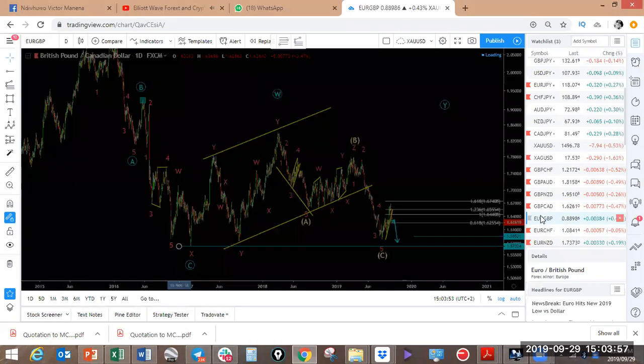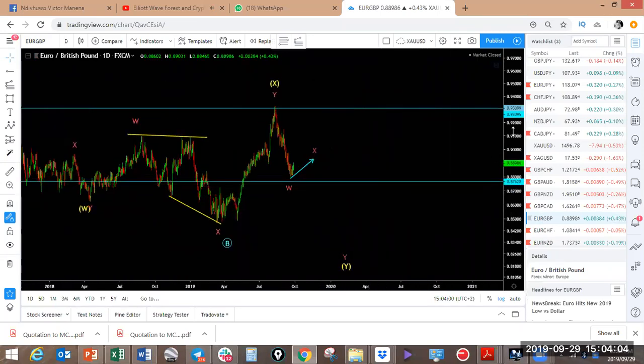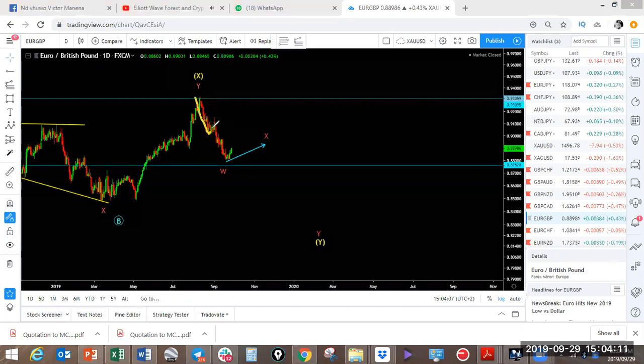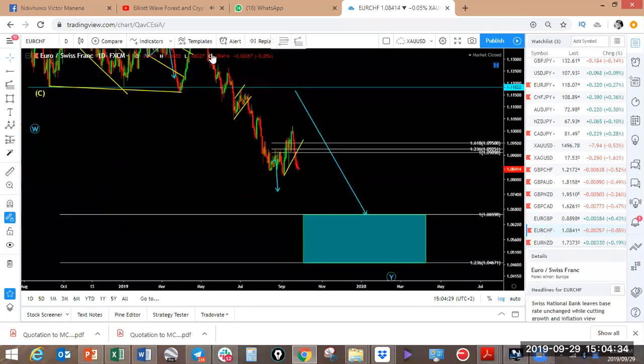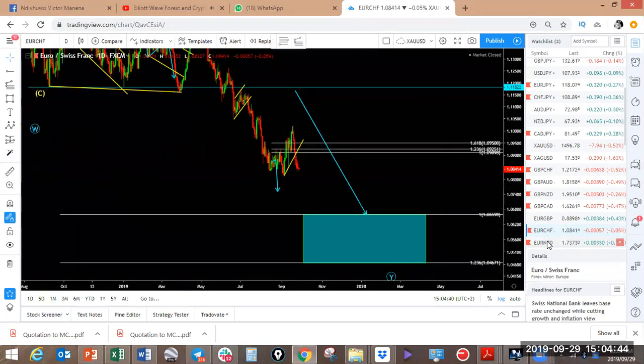Let's run through the euros. Now, euro pound, if the pound pairs are starting these moves to the downside after the corrective structures, we expect that euro pound will push higher. This is 1, 2, 3 on the daily. Starting an impulsive move here, any correction here will mean that euro pound will give us this pullback. Okay, euro pound should start pushing higher. Right, EURJPY, still looking for this one to give us a move to the blue box. So if there's any move here that you want to trade, you trade this to the blue box. We said this last week as well.